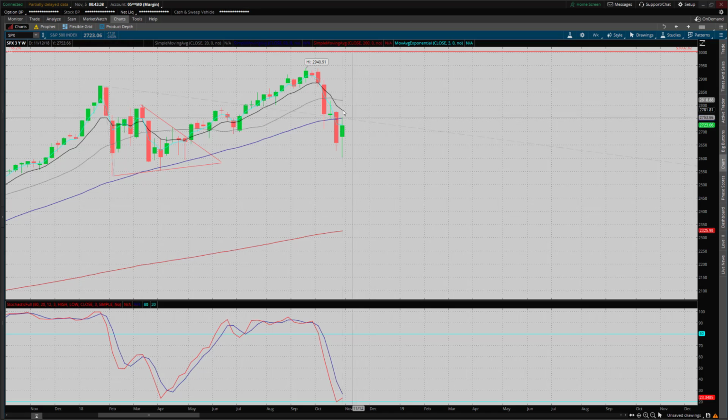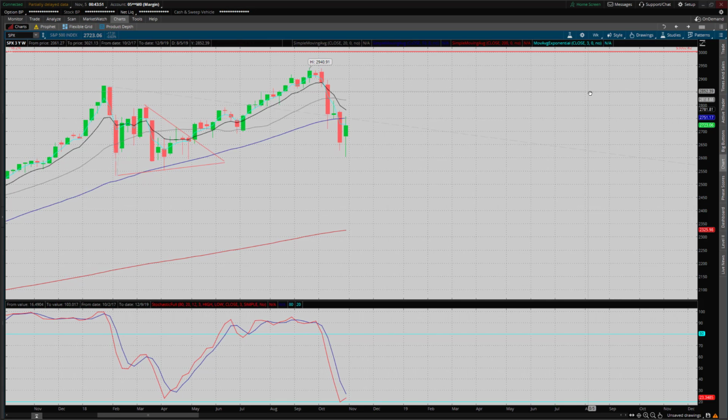It doesn't. And the T line, the weekly T line, we haven't even come up to test the weekly T line as resistance, which I believe it will serve as. So still looking quite bearish here on the weekly candlestick chart.